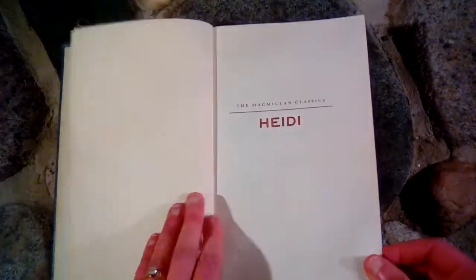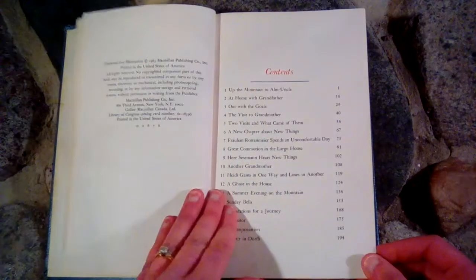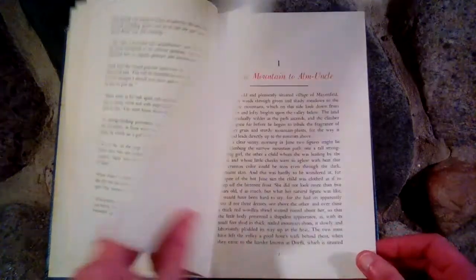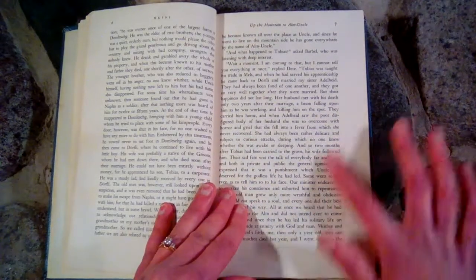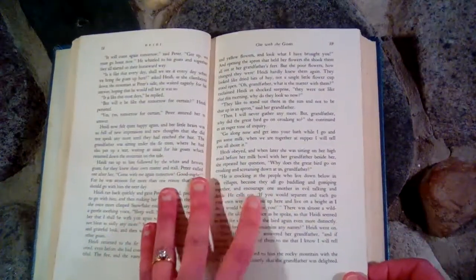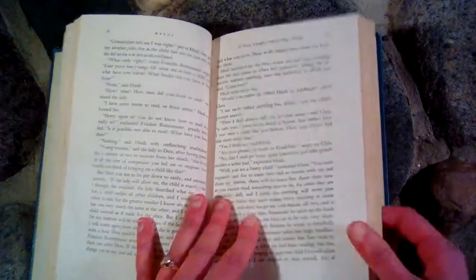So again, a very popular classic children's book, and I would have to say this one was a bit harder for my daughter to understand. She was 5 at the time, and there are not as many illustrations, and the sentences are a bit longer because it is an older book. She liked it, but I think it was a little harder for her to understand, but she did enjoy it. And I did too.